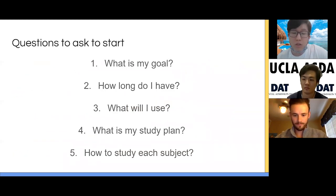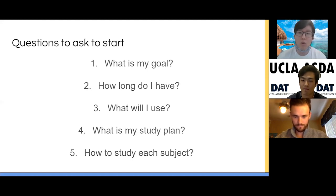So before you guys start, here are some questions you should ask yourself. What is my goal? What is your goal score-wise? And that will also depend on where you want to go. How long do you have? What study materials will I use? What is your exact study plan? How are you going to study each section? So what is your general study plan, and then get more specific in how you're going to study each section. Next one.